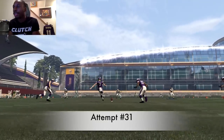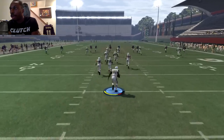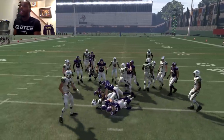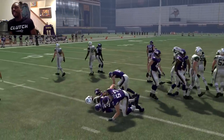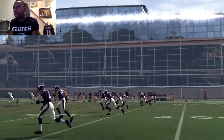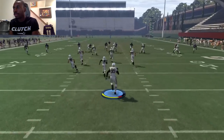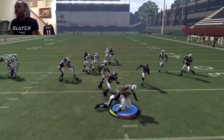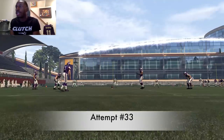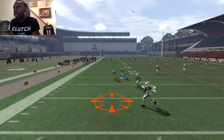Oh my gosh. This is way too hard. Let's go. Come on. Hold the blocks. Four guys to bring this guy down. That's insane. Four guys to bring him down. All right, here we go. Ooh! Darn it. What in the world? That's a good kick right there.